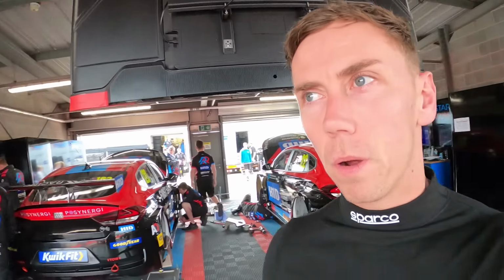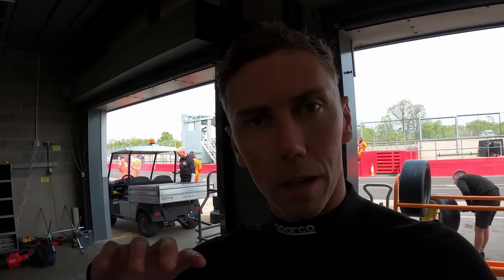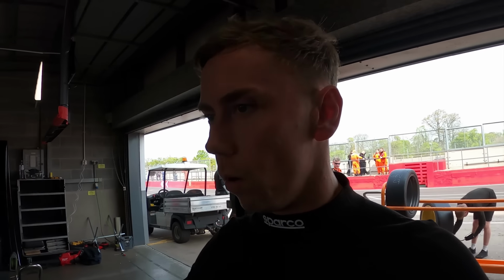Right, so I've been through all the data, everything like that. As you can see, all the boys are busy working in the background, changing a couple of bits on the setup, quite big bits. New brakes were a bit of an issue, and a little bit messing about with the power as well. So a little bit of everything, and we'll have another run at it. And I think we're only a tenth and a half off P5, but I'm sure everyone else is going to jump up a little bit now, so we'll see.